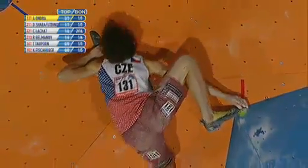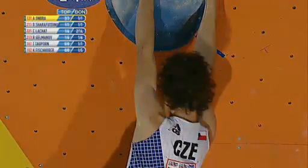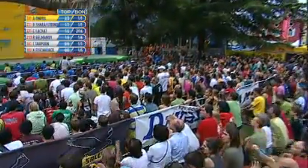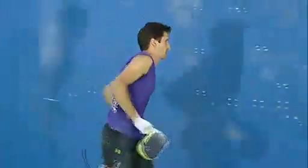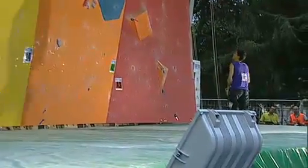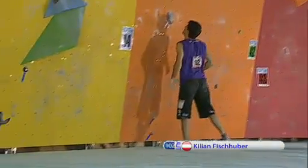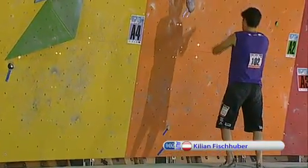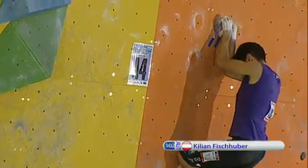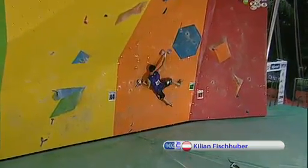Up next from Austria, current world ranking leader, Kilian Fischhuber. Ready to put his attempts in on boulder number 2 here, the finals of the Climbing World Championships in Arco, Italy. The crowd is packed, going practically back to the lead wall here. Huge crowd of people. As Kilian gets ready to pull off the ground on a second boulder problem. One of the more technical and fingery problems of the evening, I think. The holds look terrible. The feet look slippery. You're really going to have to bear down on these crimps.